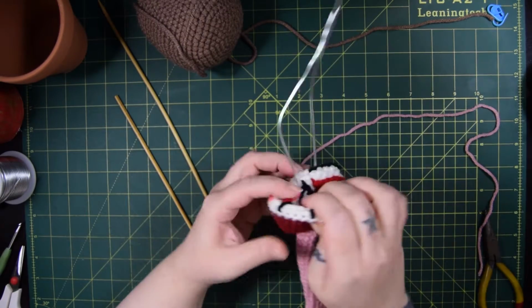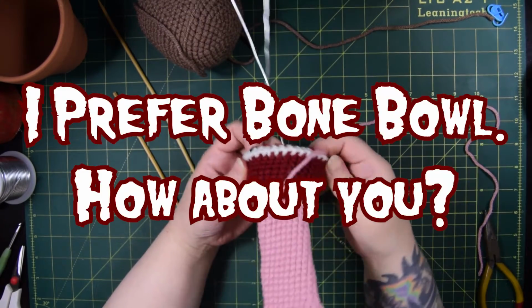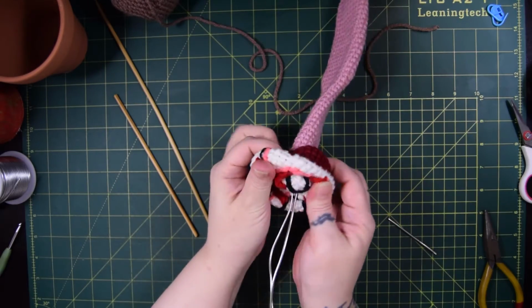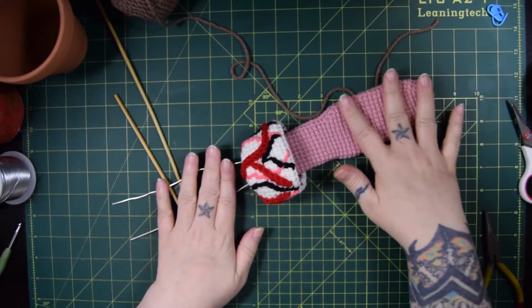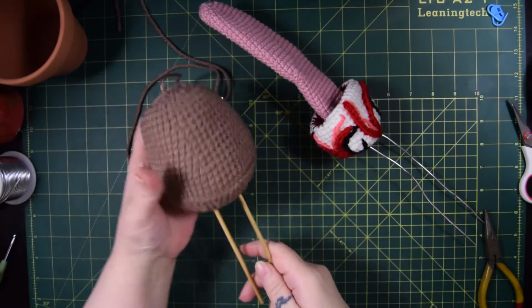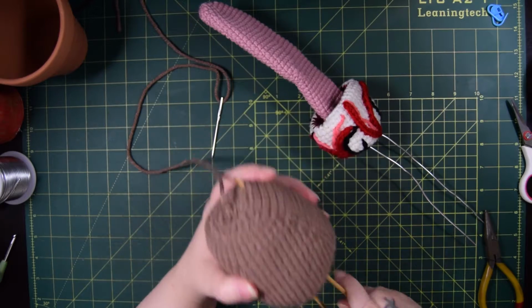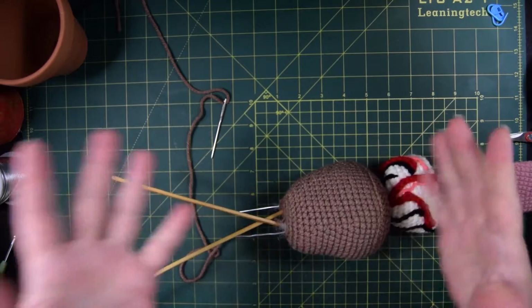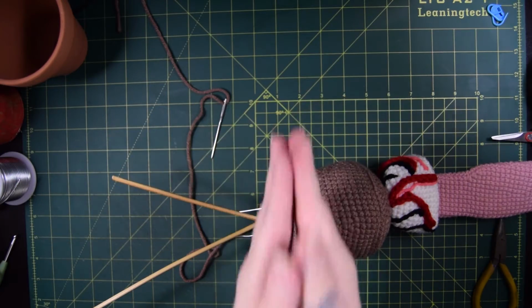So now to secure the tongue inside the bone cup, I'm actually going to flip the cup inside out for now, sew the tongue down, and then flip the bone cup back to the right way. Before I insert the wires through the dirt, I'll close the hole on the bottom of the dirt, then use the same skewer technique as before. Twofer. That never happens. Yay.